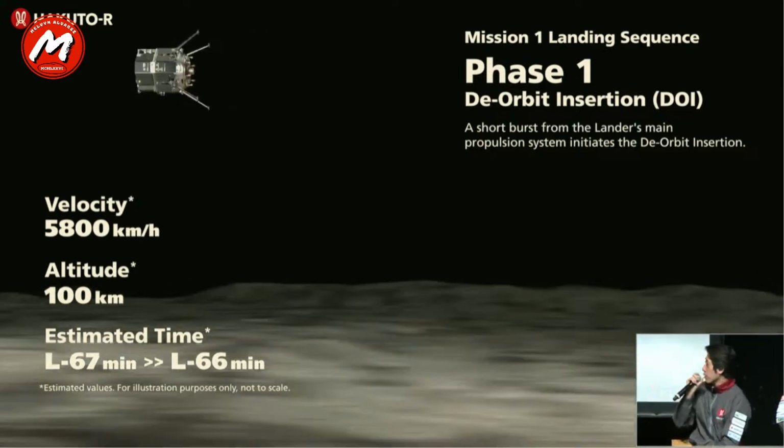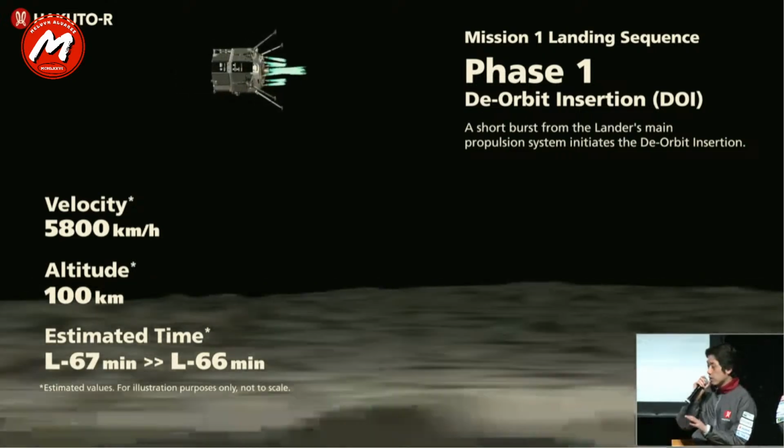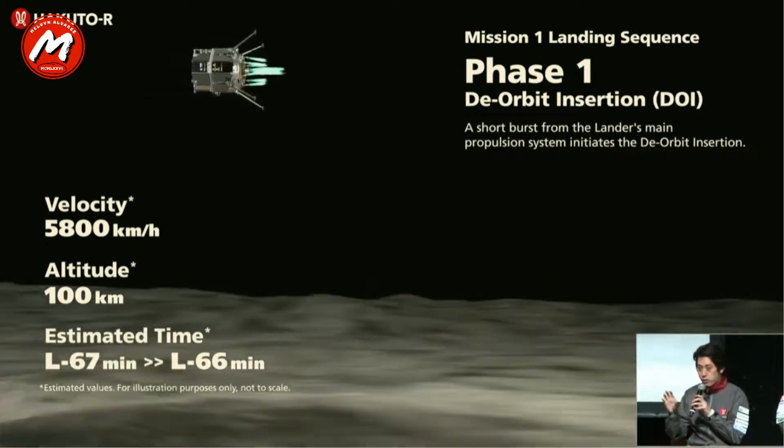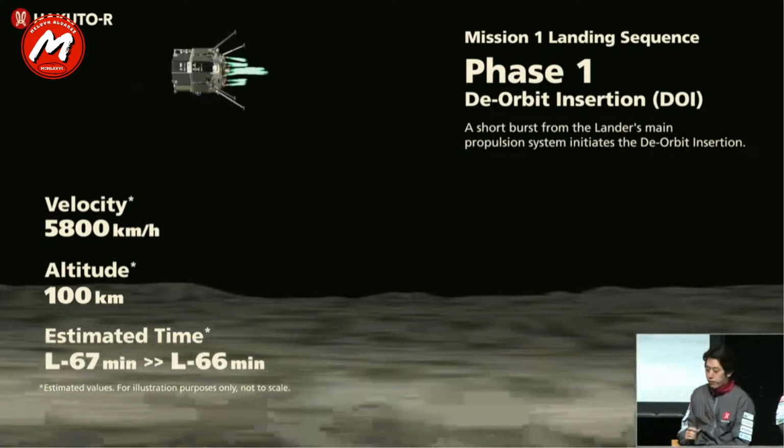In this phase, the lander is still at a very high speed, about 6,000 kilometers per hour, and we fire the main propulsion system for less than a minute to do this burn. I see. And what happens next?